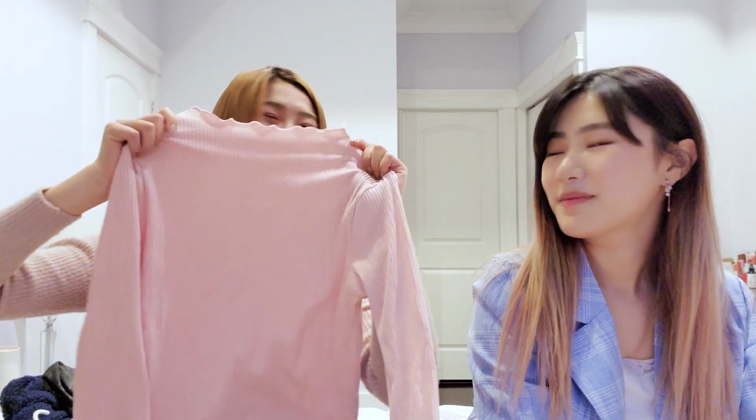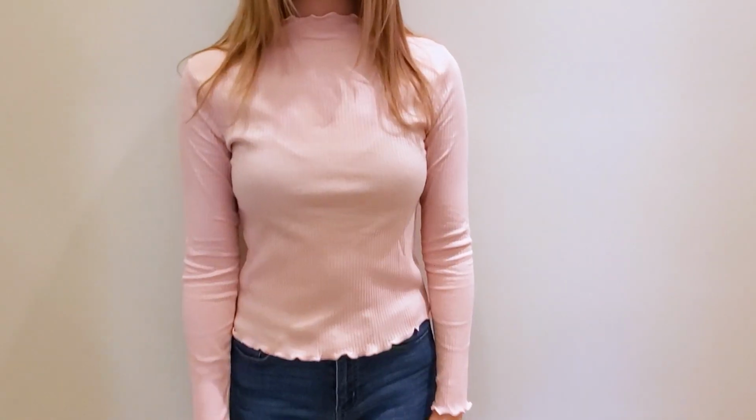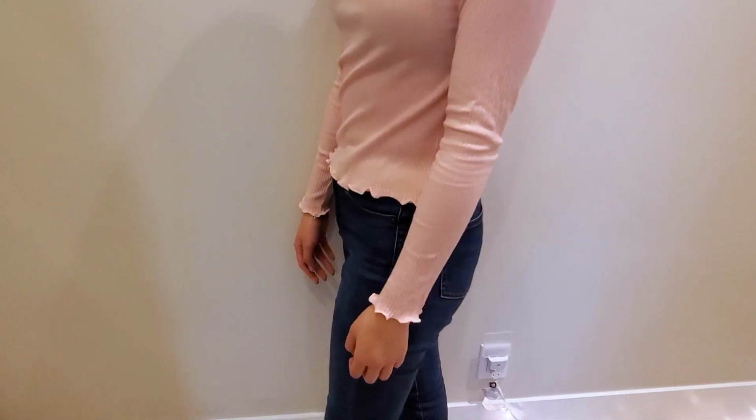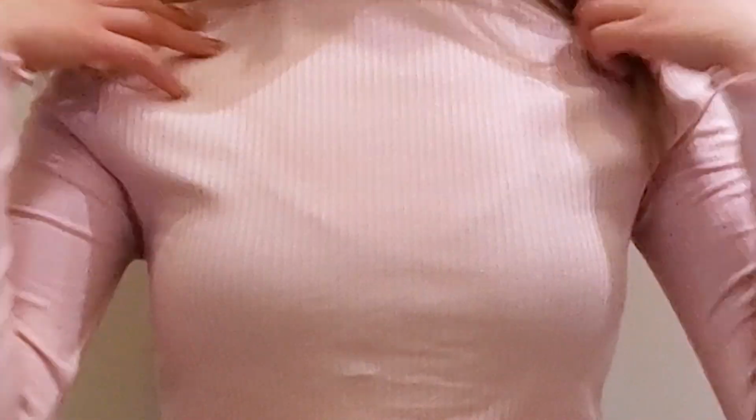So this item, Flora told me she got it because it reminds her of Hannah. Yes. It's a kind of mock turtleneck, I guess, with a scallop collar. It's also a scallop pattern on the sleeves and on the bottom. It is also quite sheer. You can see my bra. But honestly, I think if you styled this with a bralette or a tank top, wearing something over it, if you layered this with something, it would look a lot better.